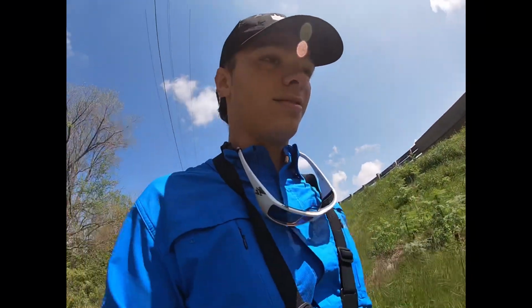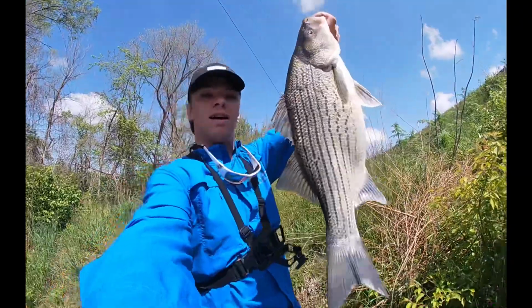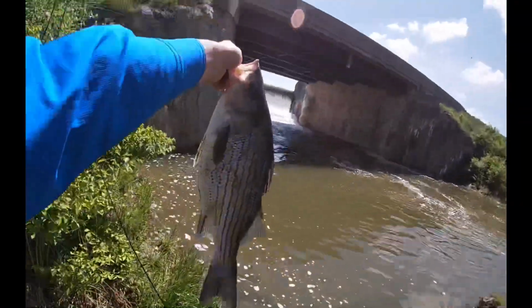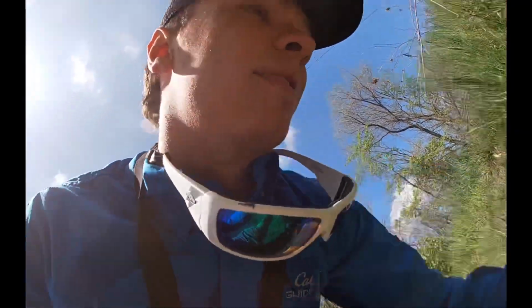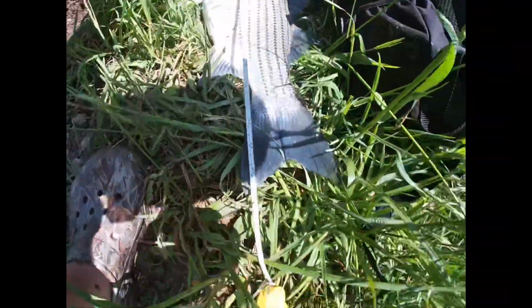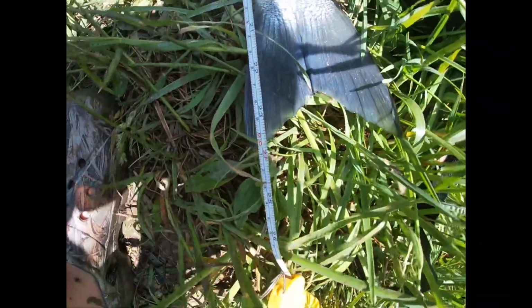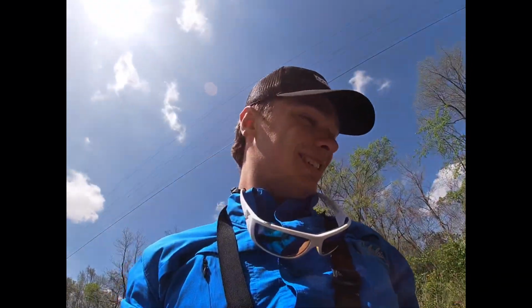So we'll show you this thing. It's pretty big, so let's measure him real quick, see how long he goes. Look at that. All right, so we'll go 2 feet. Just 24 inches, so wow. I kind of want to mount it. I don't know how big a mount it is, so I'll do some research and see if I want to mount him or not.